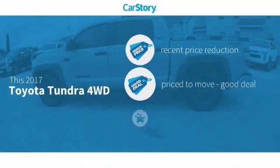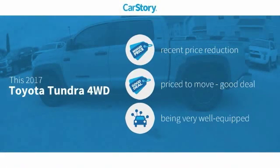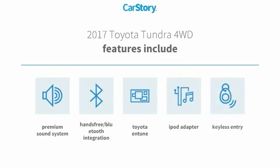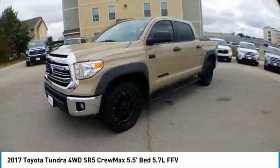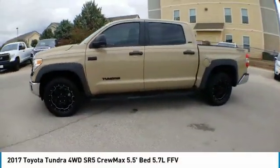Car Story research indicates this vehicle as having a recent price reduction, a good deal, and loaded with features. Features also include keyless entry, iPod adapter, premium sound system, hands-free Bluetooth integration, Toyota Entune. With these ratings, take a ride in the 2017 Tundra.